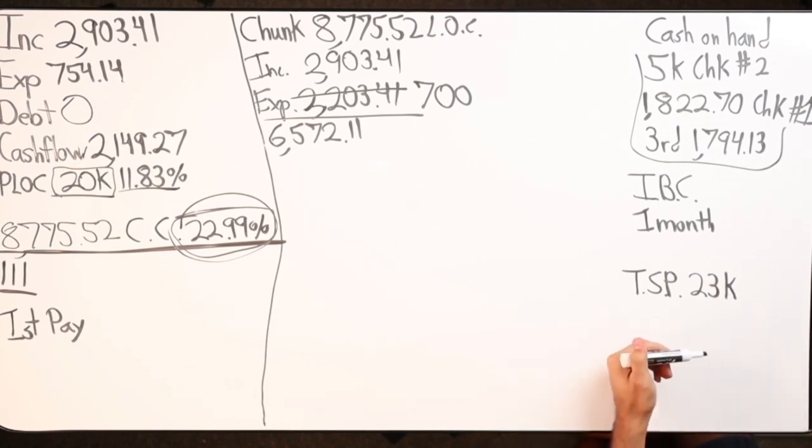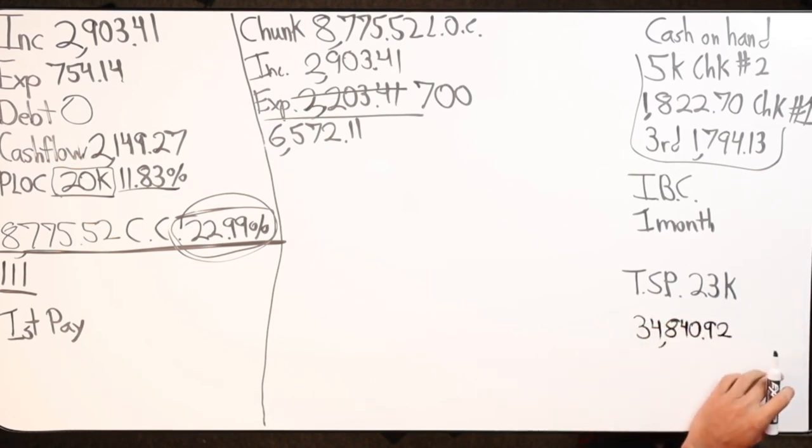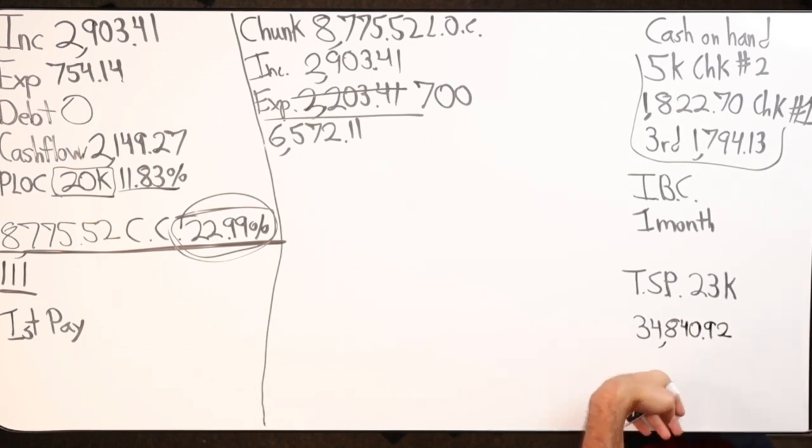Okay. So when I take that income, 2903.41 times 12, I have you at 34,840.92 in terms of income. And the place that you're living in right now, you own that? Yes, debt free. And what's the value of that property? $90,000.